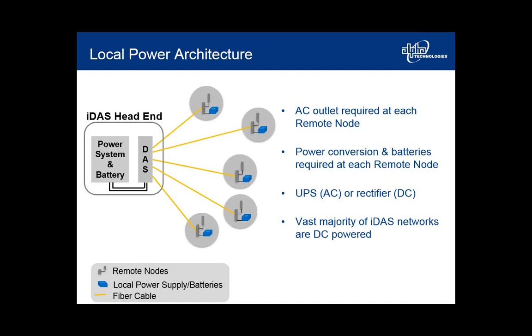Here are some of the key attributes of this. First, there's an AC outlet required at each remote node. Now, from an RF planning standpoint, there's not always AC outlets available where the node needs to go. So the choice is, do you put the node where the outlet is, or do you hire an electrician to put the outlet where the node is? Typically it's the latter, but obviously that's an expense as well as a logistical issue to deal with.